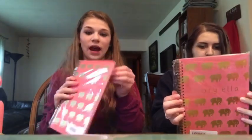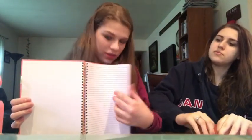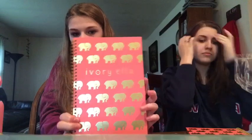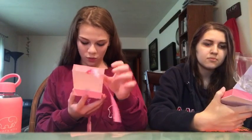So we each got an Ivory Ellen notebook, and I actually really wanted these. Made from recycled paper. They also are made in Taiwan, in case you wanted to know, and you don't like buying things from China. It's just a regular notebook, but this is good because we are both homeschooled, and it's just a good notebook to have. I like this. So do I. It's a good size, and it has gold elephants, and it's a corally pink like the water bottle. I think this is really cute. We got these little things. Ooh, pretty.